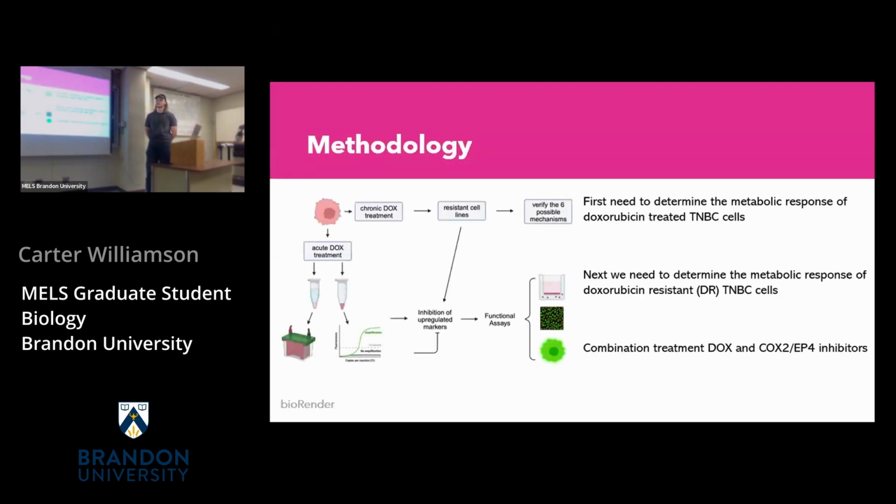First off, we need to determine the metabolic response of doxorubicin-treated triple negative breast cancer cells, and that involves acutely treating triple negative breast cancer cells that are naive to doxorubicin and measuring their metabolic response. Additionally, we need to determine the metabolic response of doxorubicin-resistant triple negative breast cancer cells. So we currently have a line of triple negative cells growing in our lab that are chronically exposed to doxorubicin, and so they've built up a resistance to a relatively high concentration of doxorubicin, and we'll determine the metabolic response of them as well. And then once we've done this, we hope to treat with doxorubicin in combination with COX-2 and EP4 inhibitors and see how this additionally alters metabolism.